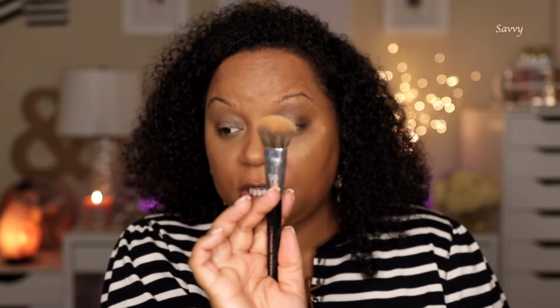Now let's try a brush. And this is a Sephora Pro Airbrush, Flawless Airbrush brush that I like to use for concealer, but I think you could really use it for foundation as well, but because of its size, I prefer it for like concealer. So that's with the brush.